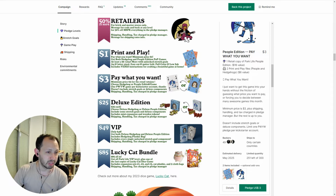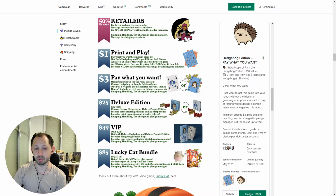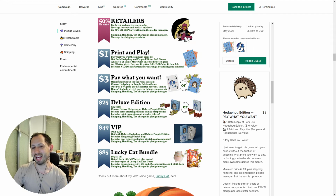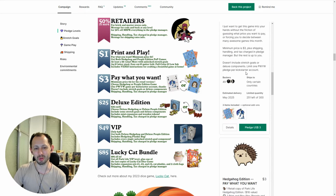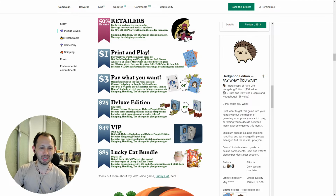You see, all this text, even now reviewing this page, I completely lost all the details here in the text. So the graphics could do more work. So that's 49 people. And then Hedgehog Edition, pay what you want, 82 people. I told this when I met him, I think the hedgehogs were adorable. Definitely they're going to be more popular than the people. Who cares about people?